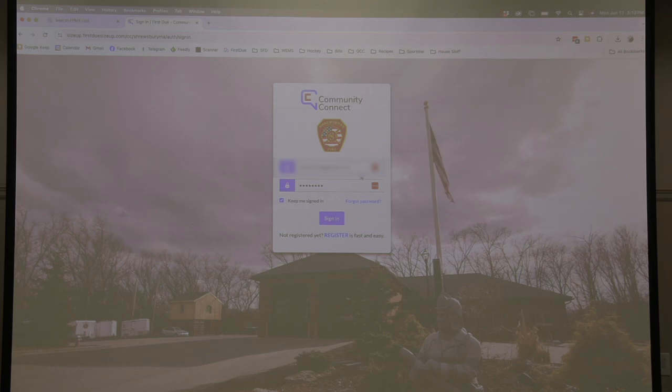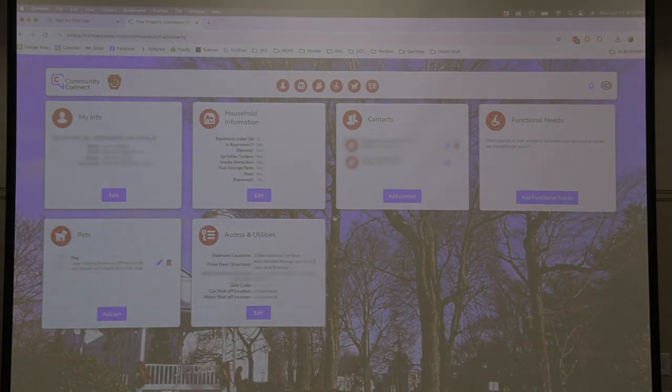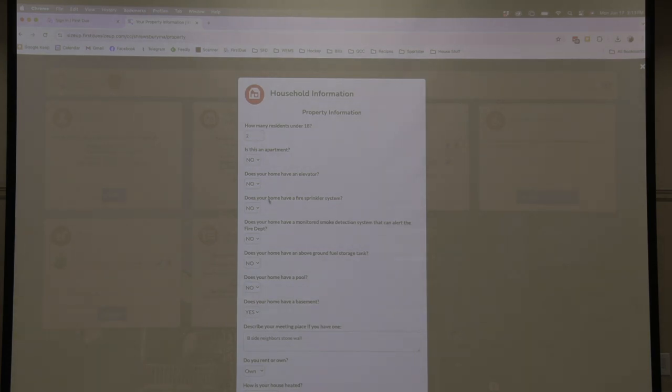Once you log in, it's going to bring you to a page that's going to ask you a bunch of questions about your household. Anything from your info and your contact information to questions about your home. How many residents are under 18? Is this an apartment? Do you have an elevator? Do you have a fire sprinkler system? Do you have a pool? There's a whole bunch of information in here. It's stuff that the fire department would use to help respond.